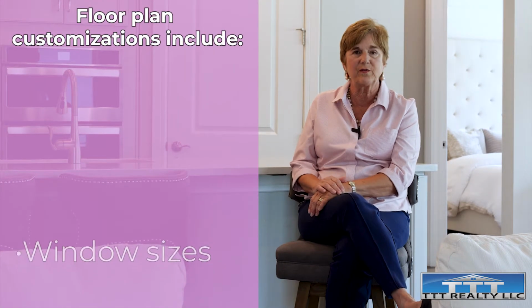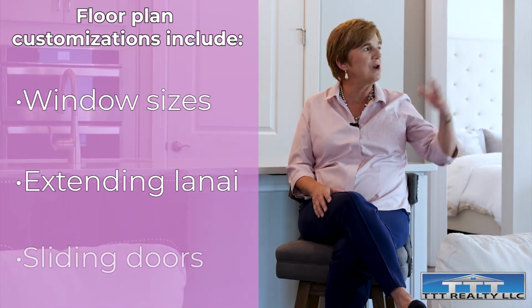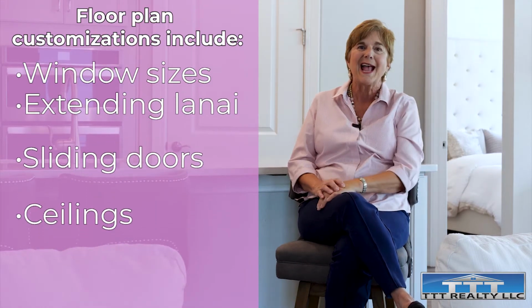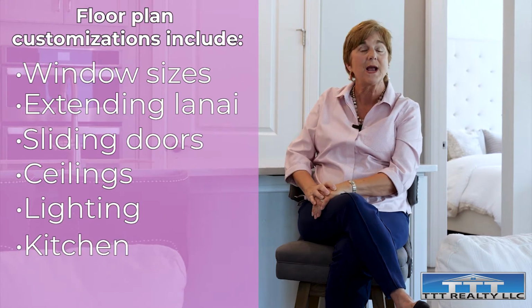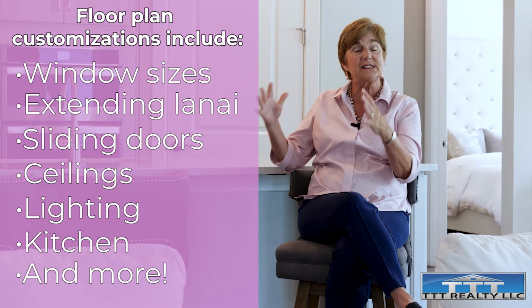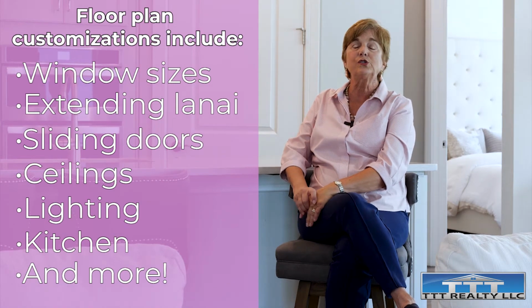You can make changes to the structure when you purchase. That would include like bay windows on the front of the house, extending the lanai out back, changing the windows into sliding doors, adding recessed ceilings above, personalizing and adding different light fixtures or different styles in your kitchen. Anywhere from the standard range to a gourmet kitchen like you see in this house here. There are so many choices and options.